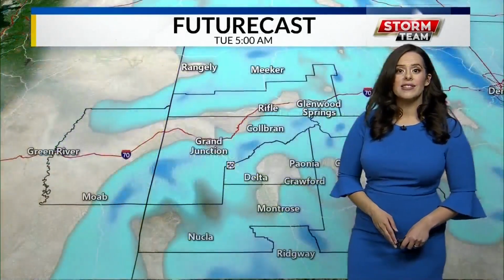We have a winter weather advisory still in effect for all of those icy conditions. That goes until about 11 a.m. this morning, except for the higher elevations. That will go through 5 p.m., all because we're going to see that snow continue through, at least for the higher elevations, for the rest of the day today.